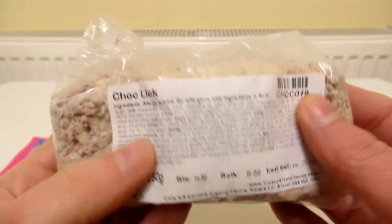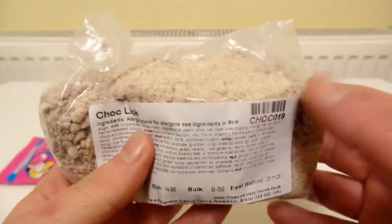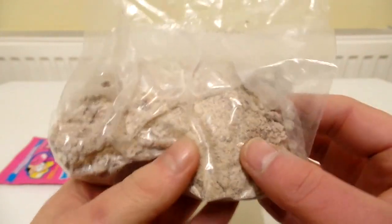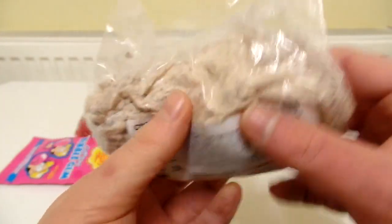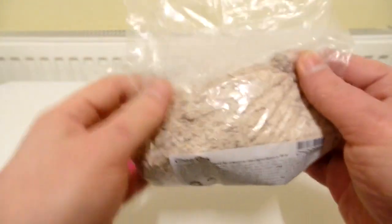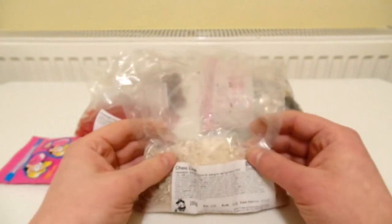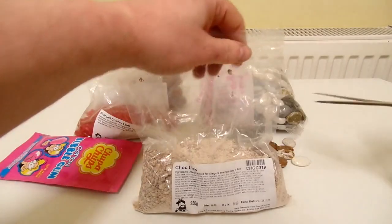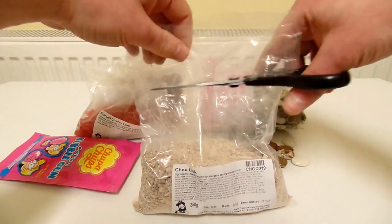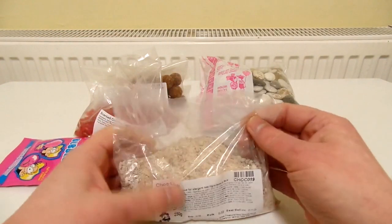I remember having this back in the day, many years ago. They used to sell it in the shops. You'd get it in a paper bag, and I think you just pour the paper bag into your mouth, or maybe pour it into your hand and then shove it into your mouth that way. I can't really remember, but I remember it being pretty damn nice. So yeah, let's try this out. Let's check out that aroma.